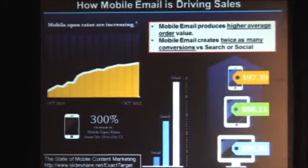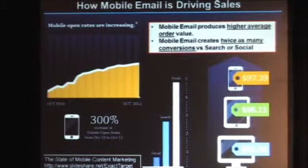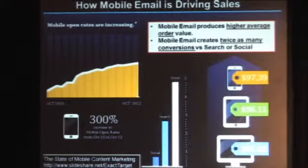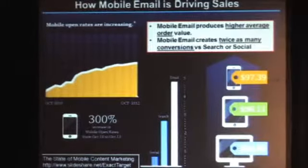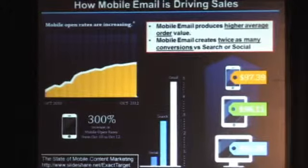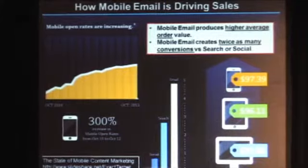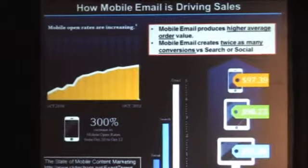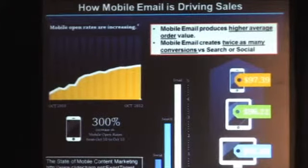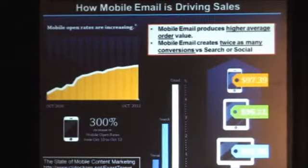The other factor that we see about mobile email, and we saw it this last holiday season, it is completely transforming the way in which retail brands are driving sales. Mobile email, and the results are right here. Mobile email, whether it's on the smartphone or on the tablet, is producing a significantly higher average order than, let's say, email coupons that are opened up on a desktop device. And it's driving much more conversion than social media or search.